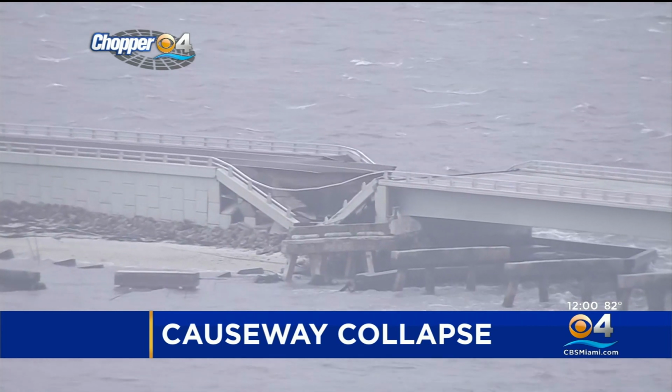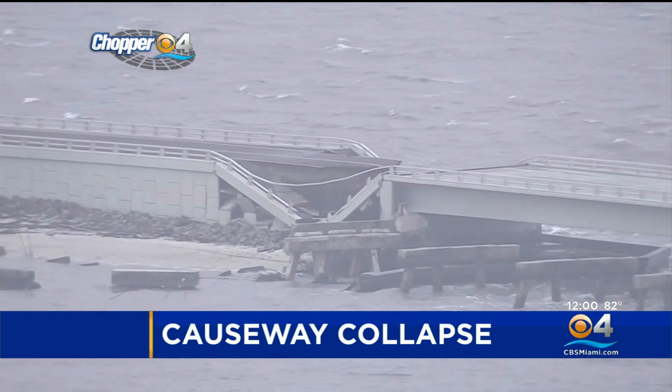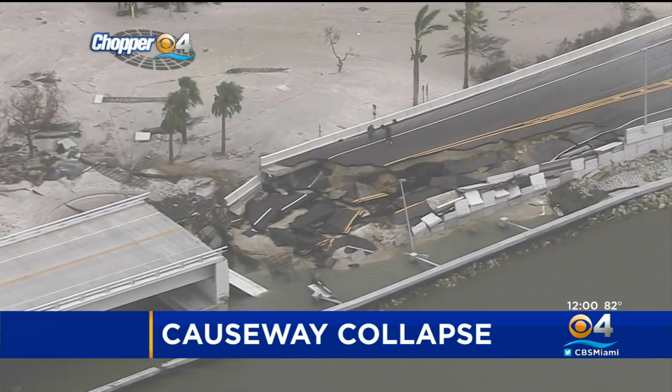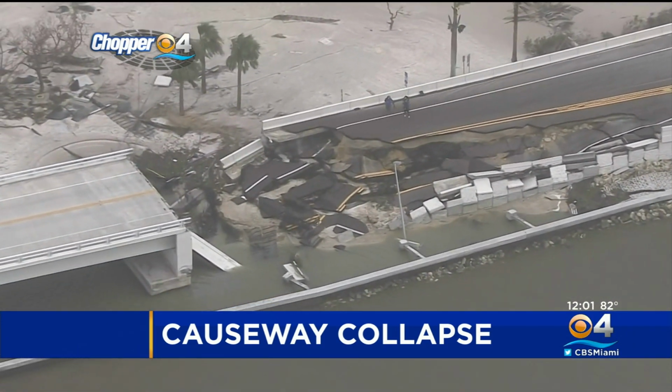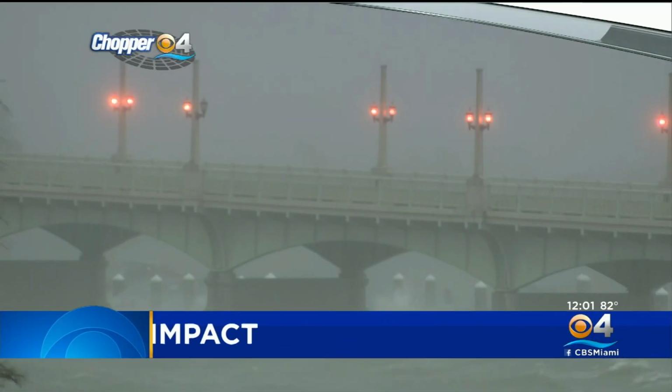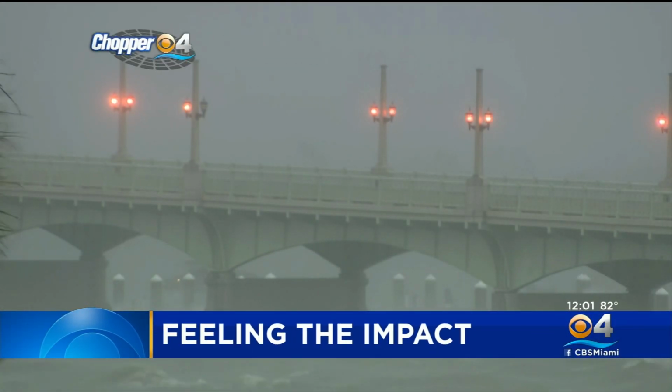Now the power of Hurricane Ian from above. This is the Sanibel Causeway, where you can see it partially collapse into the Gulf of Mexico. It lends itself to evidence here, the sheer power of this storm and what it had on Florida's southwest coast. And this afternoon, what is now Tropical Storm Ian impacting central Florida and the northeast coast.